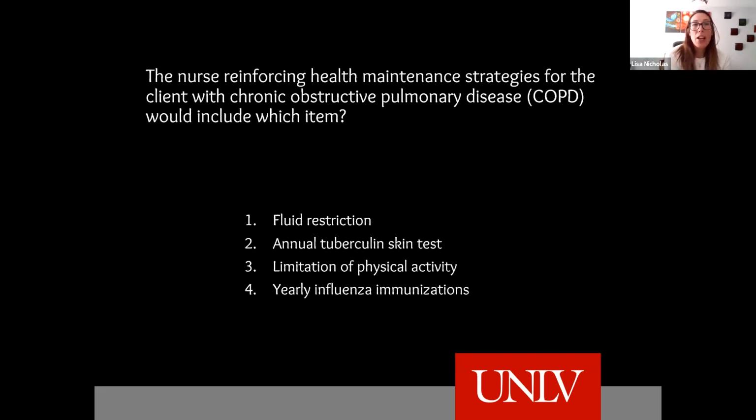The nurse reinforcing health maintenance strategies for the client with COPD, chronic obstructive pulmonary disease, would include which item?